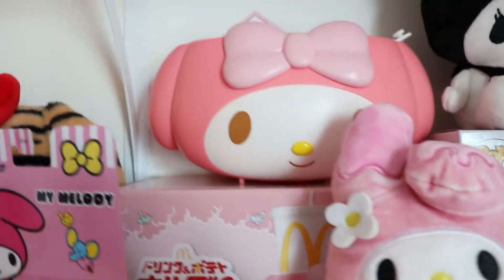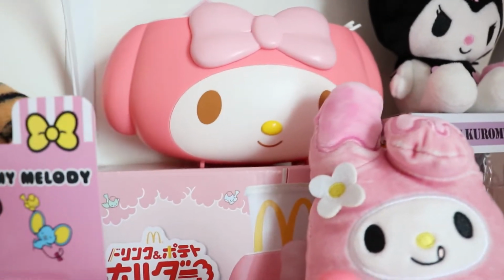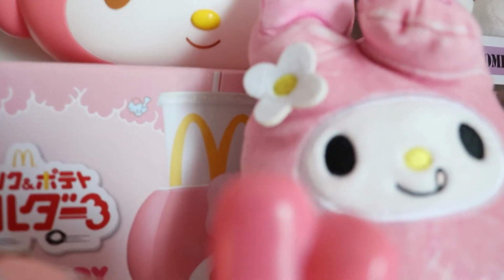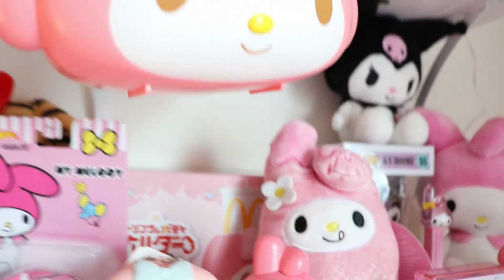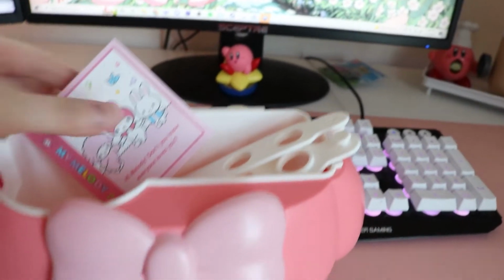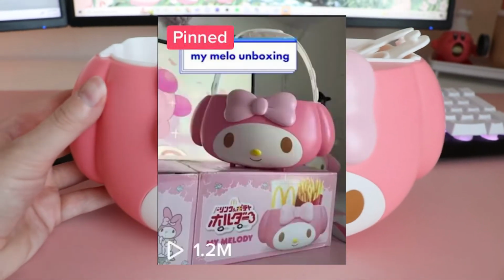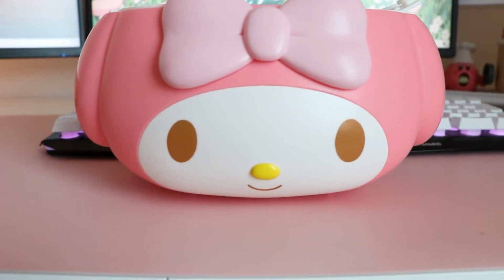And then probably not the stupidest purchase that I made, but one of the most famous that I made was the My Melody McDonald's basket. Now this thing, you guys, I bought this from eBay for about $50, and I made a TikTok about buying this thing, and it kind of went viral. I'm gonna insert a clip of the actual TikTok that I made right here.